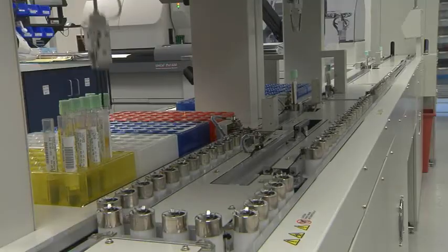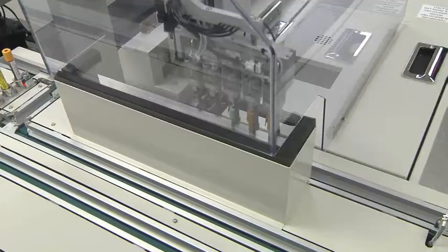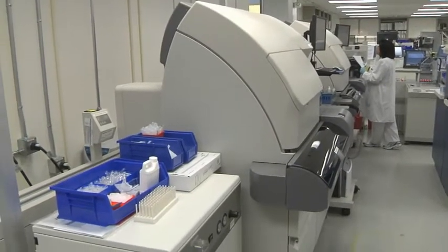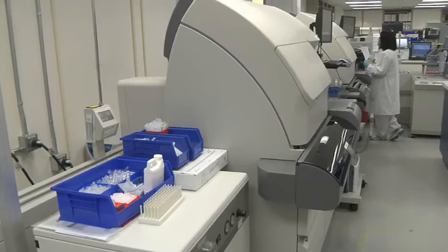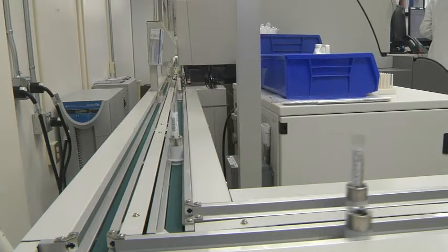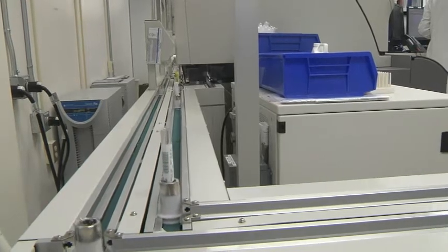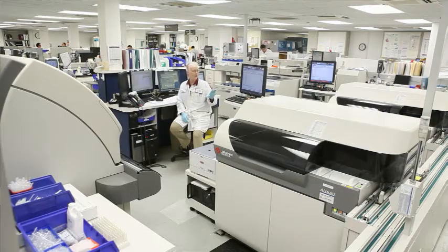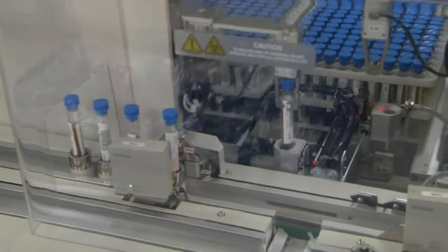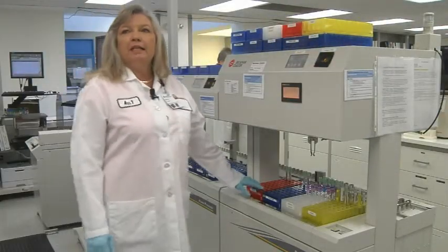We have the dynamic inlet. We have one centrifuge on the line. The tubes are then routed to one of two AU680 analyzers. They then come around the corner and they are routed to one of two AU680 chemistry analyzers. They go around the corner, they get recapped, and then put into a Stockyard. I wanted to show you the dynamic inlet.